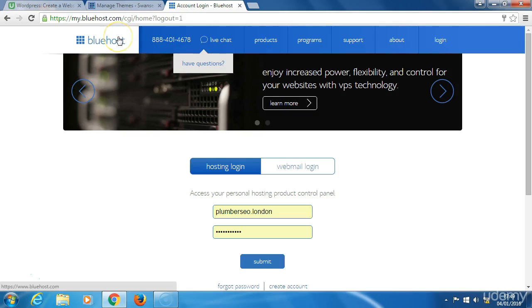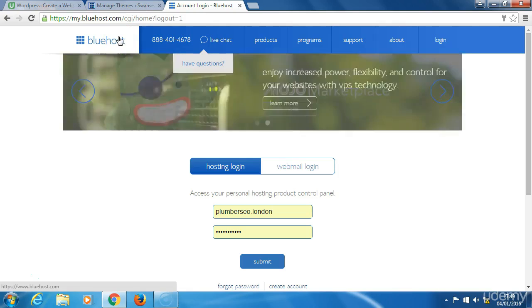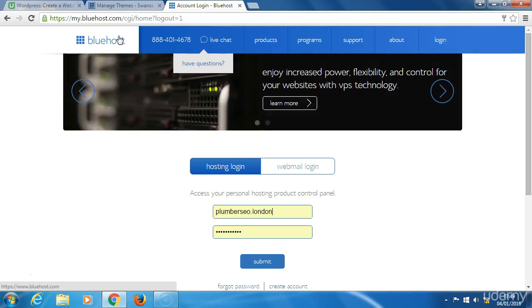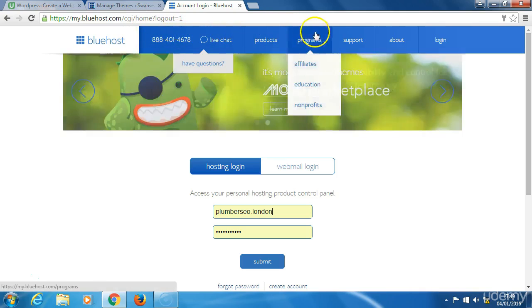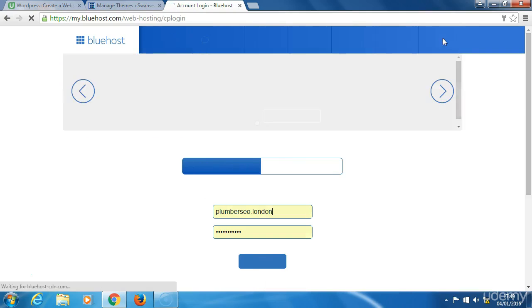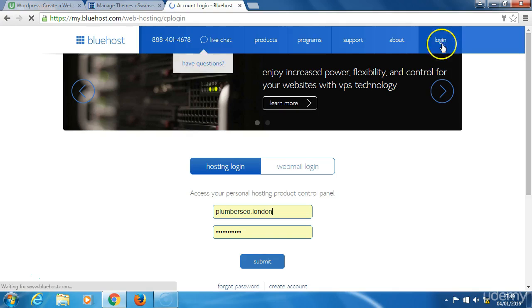You should have already bought your domain and hosting from Bluehost or GoDaddy or HostGator, whoever you want to use. I use Bluehost, I think they're the best. So you've got your domain, you've got your hosting package, and we're going to log in to my account and I'll teach you how to install WordPress version 4.4.